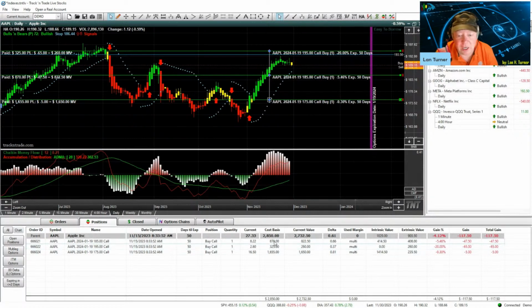And then this one here is a cost basis of 870. That was the at the money, and it's down $47 because the market, although in our favor, it's losing. So it made all that intrinsic value, but the time value. So that's a situation where, again, we did the right thing. The market's rallying, and we're in the money. It's like, why is it losing money? Because time decay is taking away more money than what it's giving us in extrinsic value.